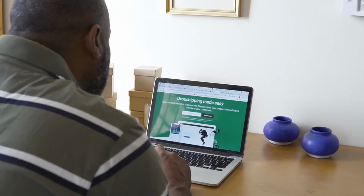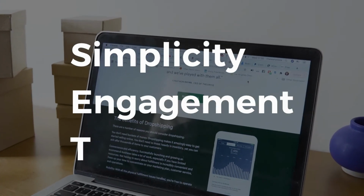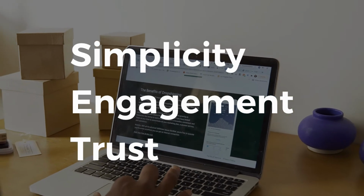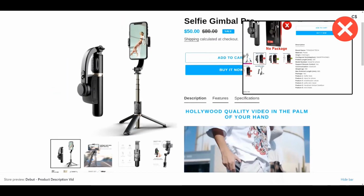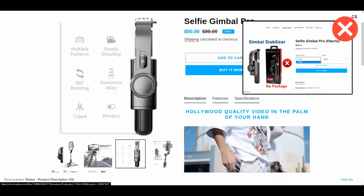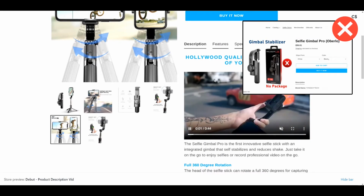Before we get started, there's one thing that I'd like to talk to you about, and it's what I refer to as SET: simplicity, engagement, and trust. These are the three most important things you could have for your website and for your product page as well. So simplicity, you want something that is consistent, easy to understand, has a good balance of text, images, and other. It just is very simple to understand. It needs to be straightforward and straight to the point.